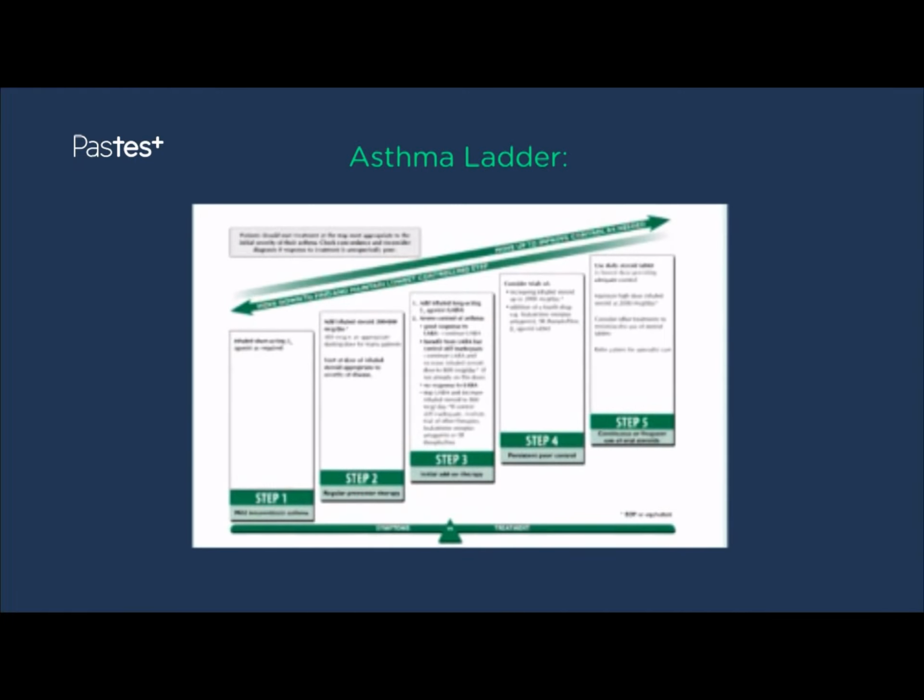Before we talk about the asthma ladder, which comes from the British Thoracic Society and SIGN guideline on asthma, let's talk about what we mean by good asthma control. So the questions you ask a patient in clinic about their asthma control are 3. Number 1, how often do you use your salbutamol inhaler? If the answer is more than once a day, their asthma is not well controlled.